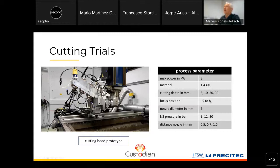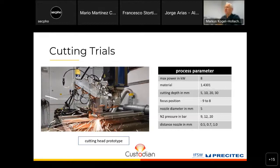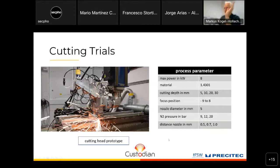We varied the focus position. At that point, we used a bigger nozzle diameter, so as not to change the process or device parameters when we changed the material thickness. And we also did some variations in the nitrogen pressure and in the distance of the nozzle to the workpiece. So you see, we did a lot of experiments. And this is how it looked when we did the trials. It is still a standard cutting process. The desire was not to completely change the cutting world. The desire was to be faster and to get a better cutting curve roughness.